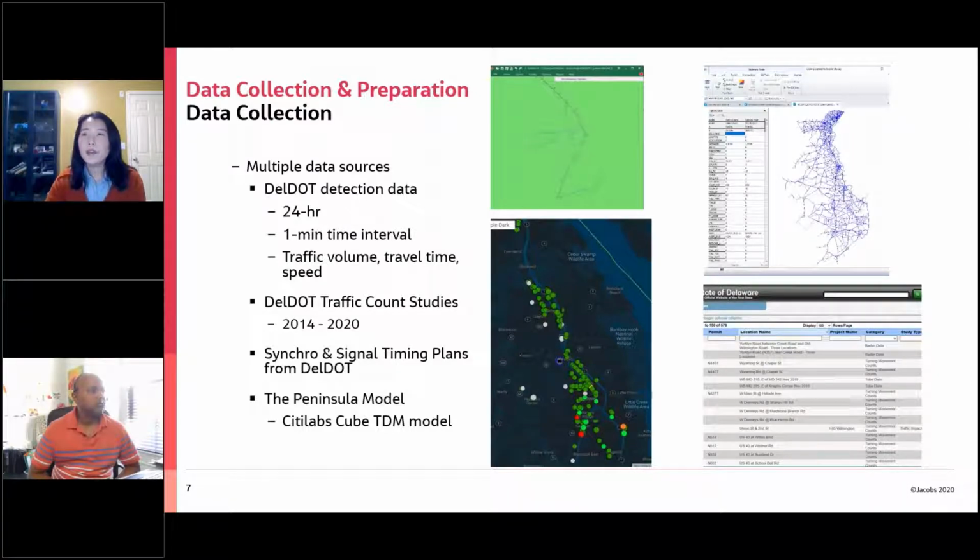Even though we have multiple data sources, we still cannot cover all the intersections or freeway corridor segments. Some assumptions and reasonable interpretation would be conducted based on the collected data to fill the missing data gap in this project.